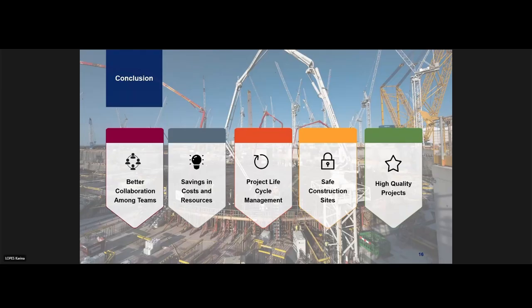So as a conclusion, BIM arrived at Edvance some years ago, and with all our continued improvement in the project, we could see better collaboration among the team inside Edvance in the disciplines. Now with the stakeholders, we could have saving costs and resources. We have project lifecycle management. We have safe construction sites, so we can foresee problems and issues on the site already in the study part. And of course, we have a high quality project because we implement a lot of surveillance in our process.